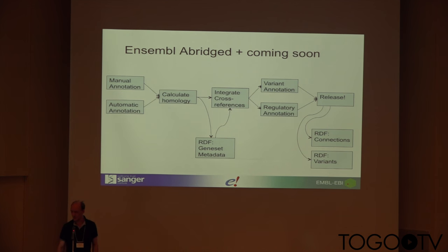So we can produce a static RDF set that is based purely on the gene models and what have you. Then we can bring in cross-references and kind of query ourselves. And then at the end of the release cycle, we can produce the product of our imports of external names, and also hopefully the variants.